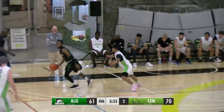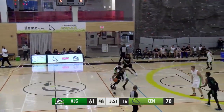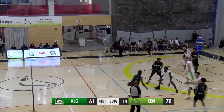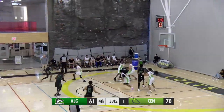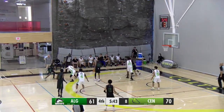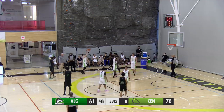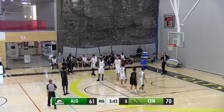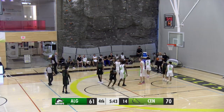Point guard, yes, but we might have to call Shallow a point guard after this performance. Absolutely. Doing his best Steph Curry impersonation here today. And he gets into the lane, and he's shown he's not scared to attack Braden, and Braden gets called for the foul.